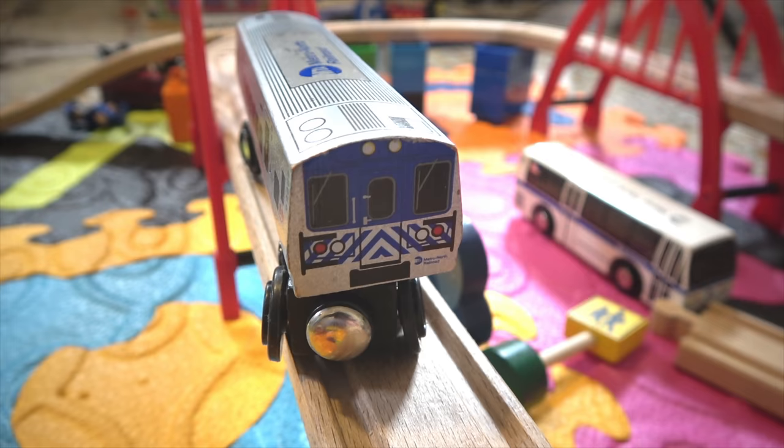Careful. I want it to touch graffiti. Graffiti. Don't touch it. Just look at it, but don't touch. It's dirty.